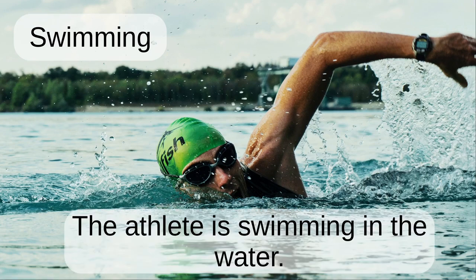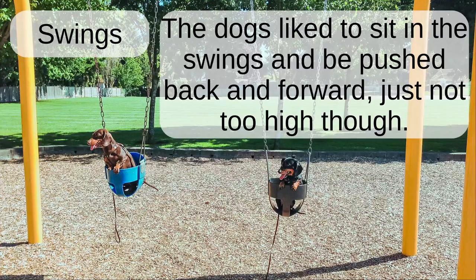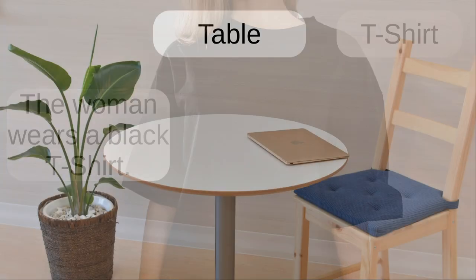Swimming. The athlete is swimming in the water. Swings. The dogs like to sit in the swings and be pushed back and forwards. Just not too high, though. T-shirt. The woman wears a black t-shirt.